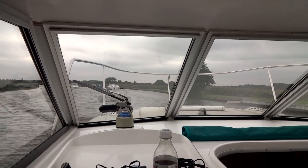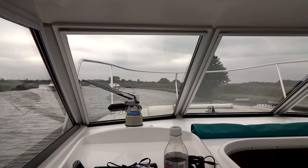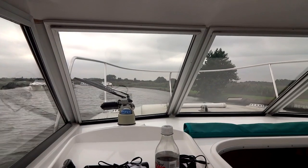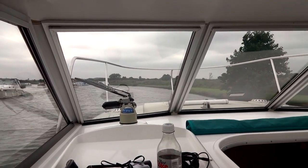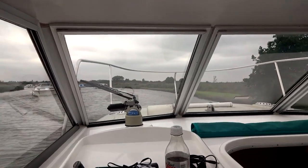So for example, a Bounty 37 bathtub type boat, you can't just take your hand off the wheel, because it will either go left or right. They do not like to keep in a straight line.